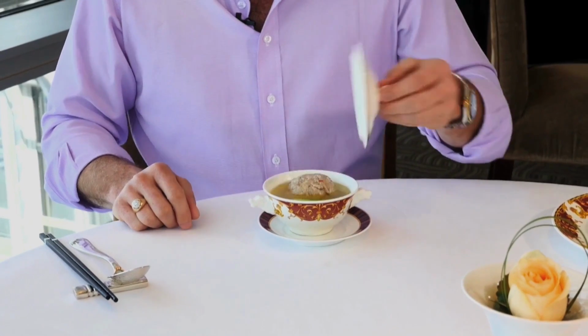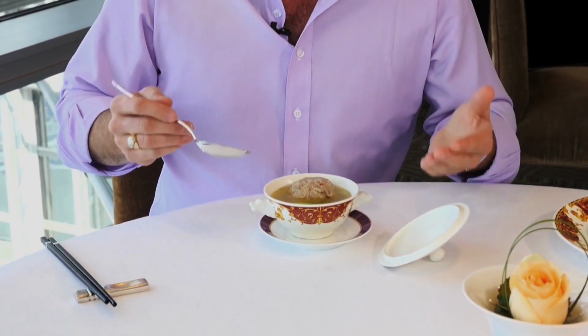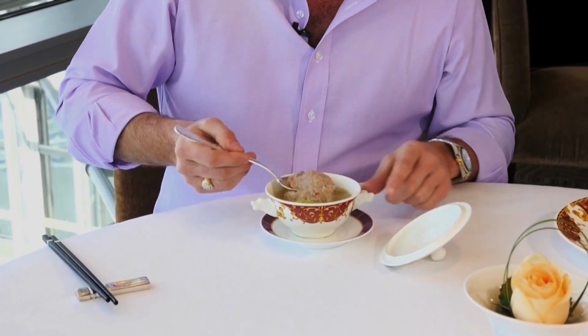This dish was created to honor an emperor for a great trip to the south of China. Many, many years later, the Tang Dynasty brought this back. The amazing thing about this dish is that it supposedly looks like a lion's head, which in Chinese culture is very fortuitous.